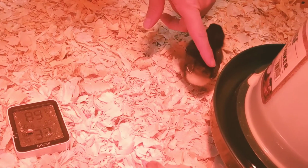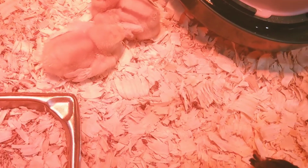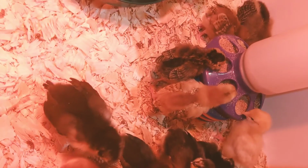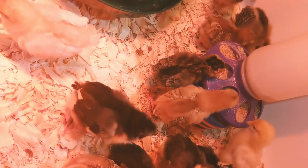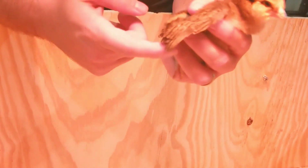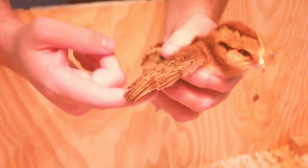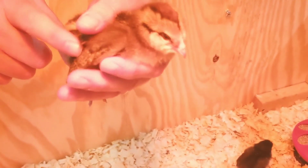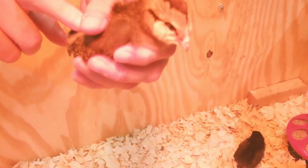Tail feathers coming in nicely. You can see the tail feathers on the Rhode Island Red there, and most of the other ones have gotten them. Even the Australorps are getting them right there. Getting their tail feathers in. Let her down. Americanas are really getting them in good. Come here, I'm going to go ahead and pick you up. Americana here. Good wings on her. Getting a nice tail feather on her as well. Turning into some beautiful birds. For sure, they're getting there.